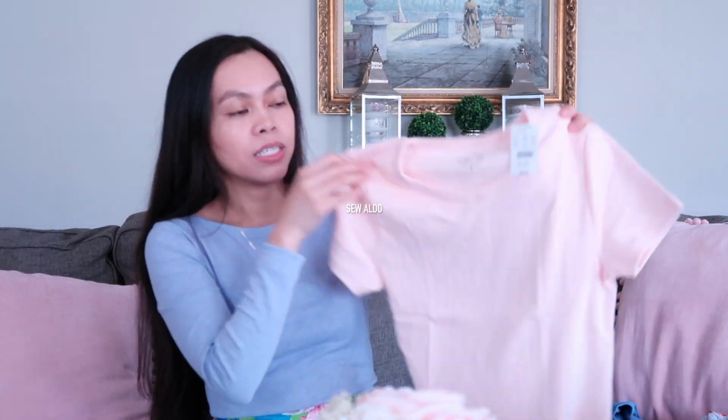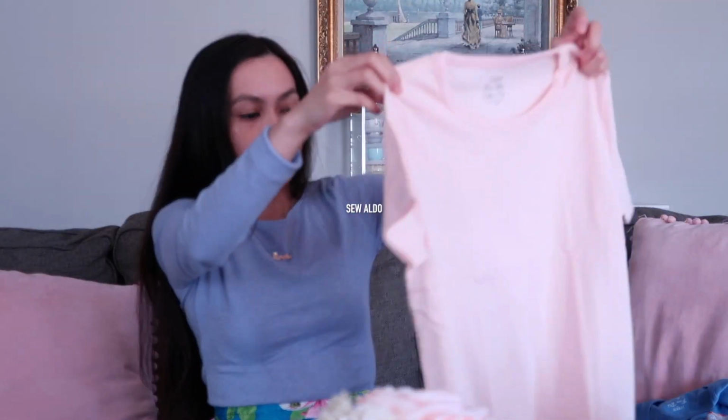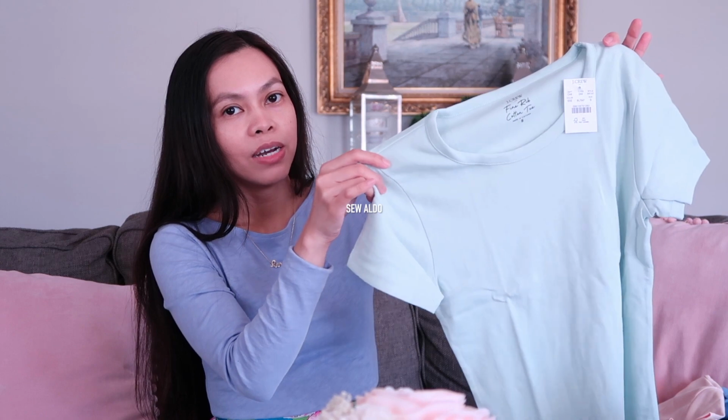By the way, all the stuff from JCrew are all the same, just in different colors. So this one is a little big. This one is small, and look at the size difference. Just to compare, the small is about 1 inch bigger than the extra small. I got this one in a pale pink color. It's going to go really well with my outfit today because I'm wearing my vintage skirt that has that color as well. I like this color. I think it looks so refreshing. So I got one, and yeah.